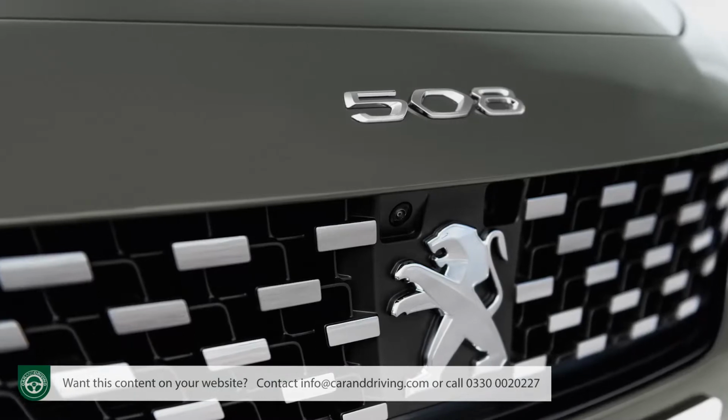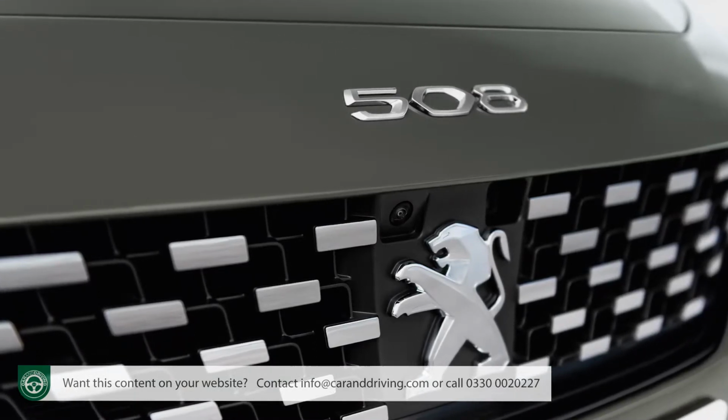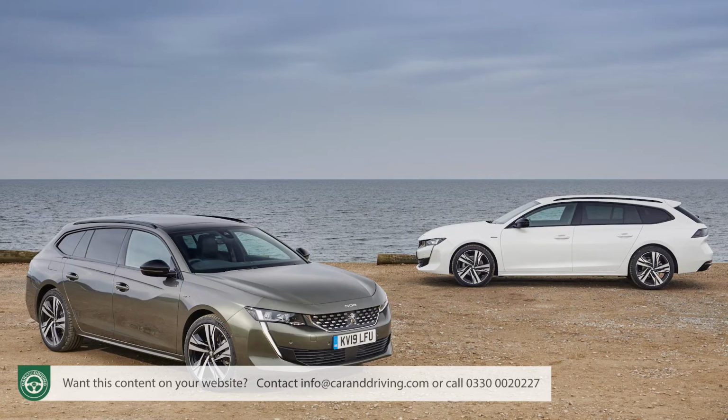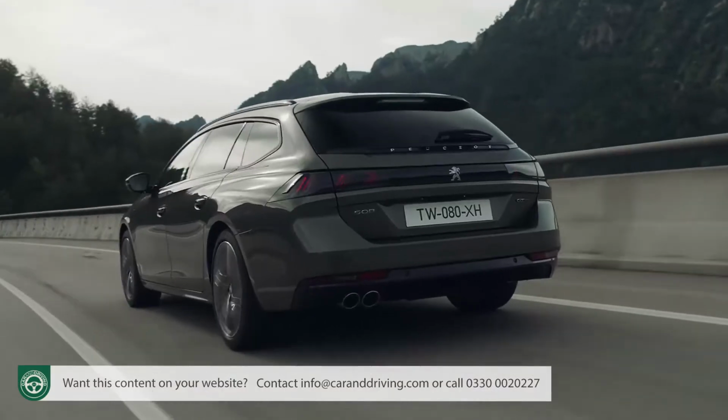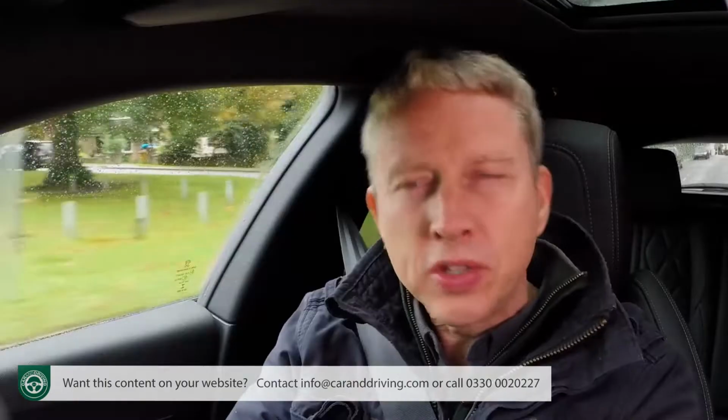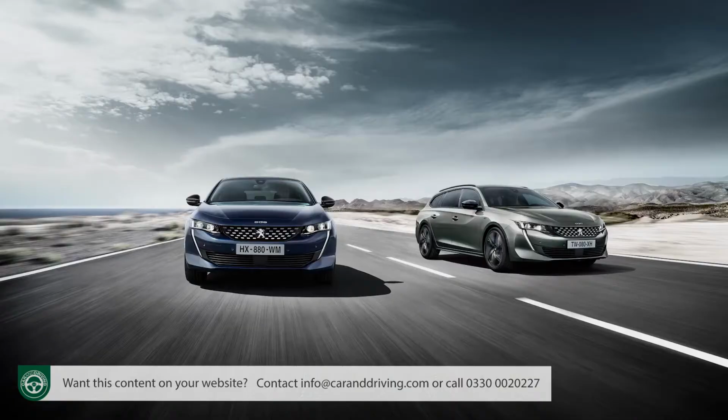Peugeot usually specialises in extremely efficient running cost returns, and this 508 SW is no different in that regard. The base 1.5-litre Blue HDI 130 variant in manual form manages up to 63.6 miles to the gallon on the WLTP combined cycle and puts out just 94 grams per kilometre of CO2. For the 2-litre Blue HDI diesel 160 E88 variant, the figures are up to 52.9 miles to the gallon and up to 110 grams per kilometre.